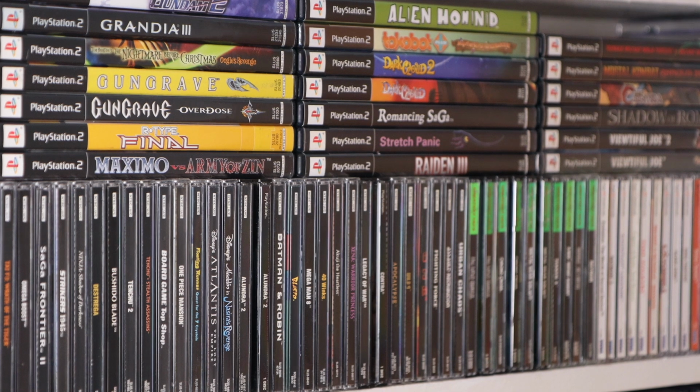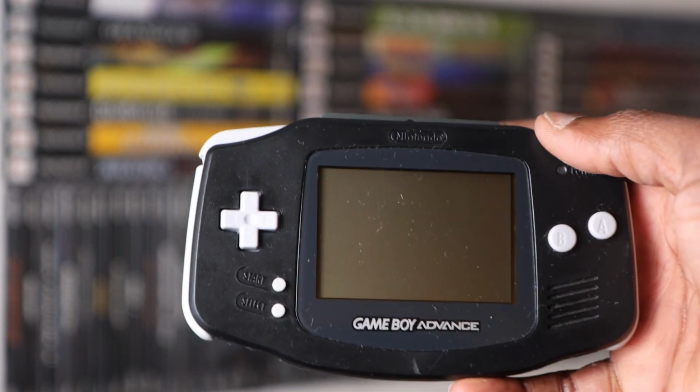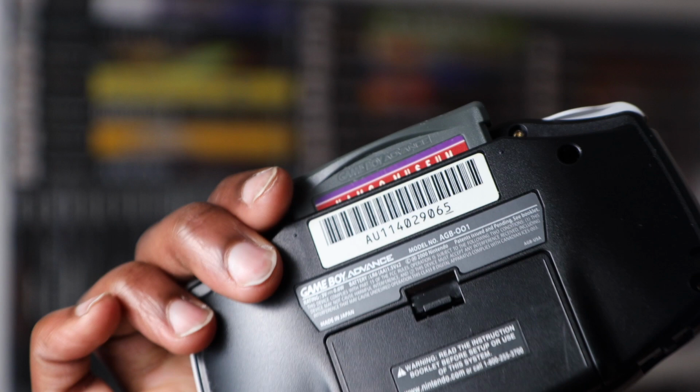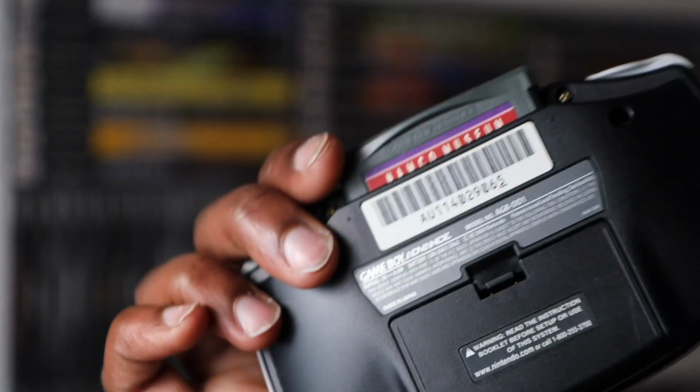So here we had an Onyx Black Game Boy Advance. So that was pretty neat to run into there at the thrift store. It works, fully functional, super clean, almost no scratches. So very clean. And then it also had a Namco Museum in there. So that was a great thrift store pickup.